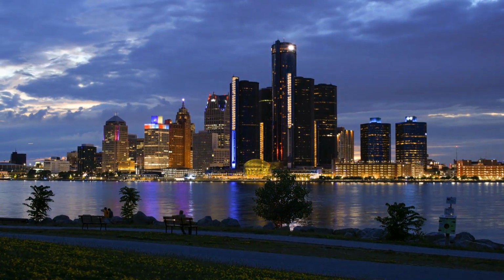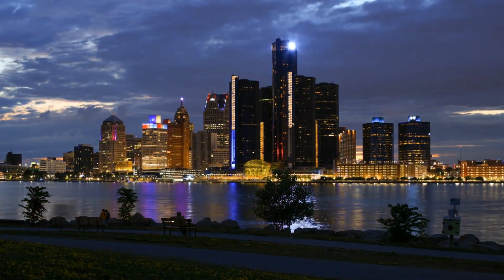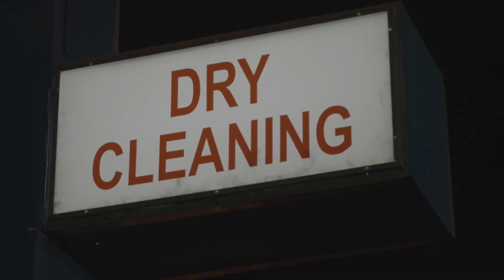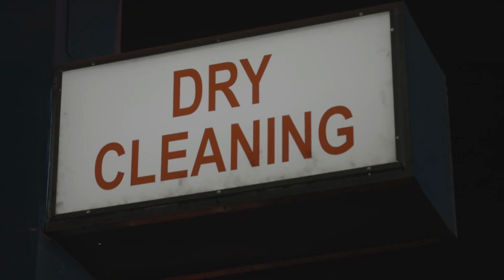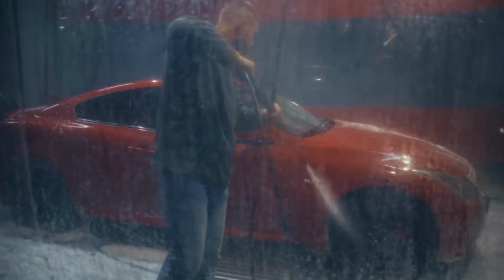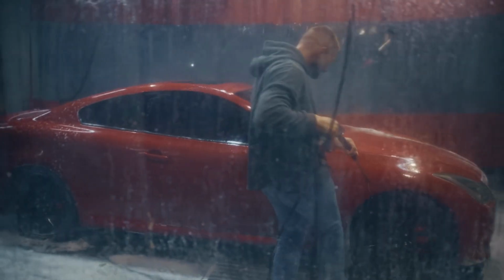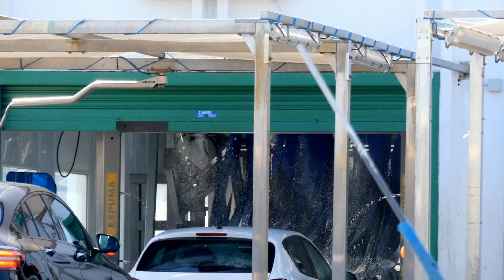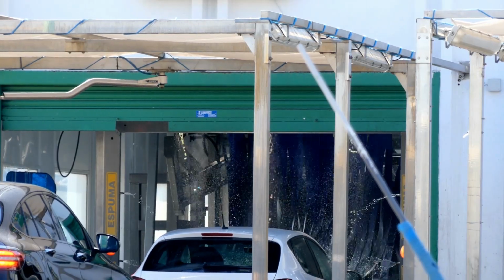The first commercial car wash in America opened in Detroit in 1914, and it was called the Automated Laundry, which is a fantastic name for a business that contained zero automation. Cars were physically pushed by hand through a tunnel while three guys soaped, rinsed, and dried them. It was an assembly line where the assembly line was men.